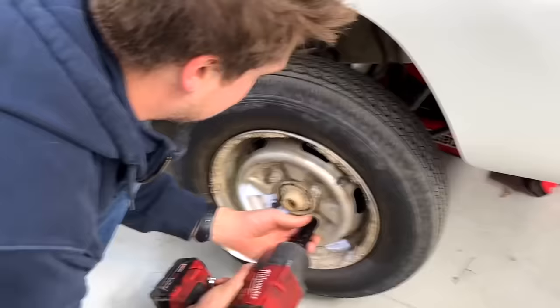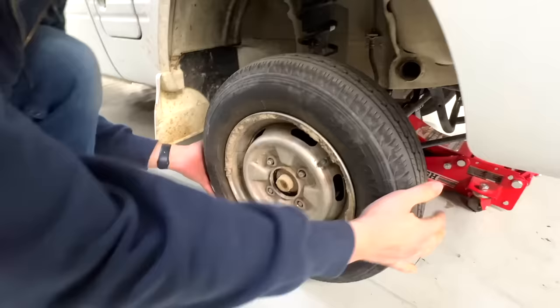Okay. And here's the process. Wheels off. Out with the old.